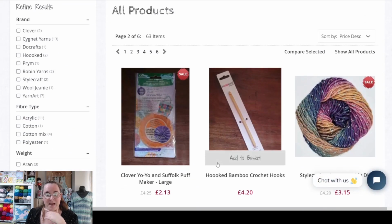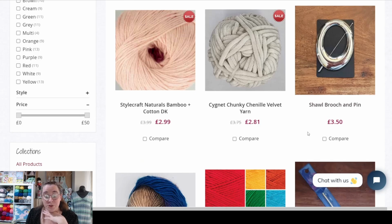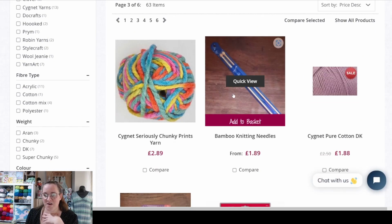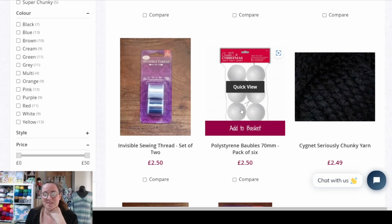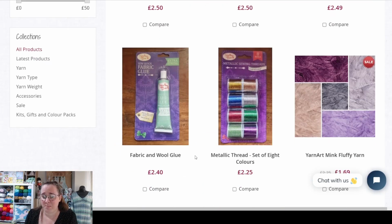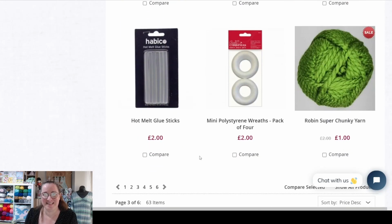Okay, we've got pages and pages here. We've got hooks, we've got shawl and brooch pins, different types of scissors, and lots more yarn. So even stuff like this, which is the polystyrene baubles, I've got some of them, I just haven't used them yet. The invisible thread, that works really well as well. I have some of that. I've bought the fabric glue, haven't tried it out yet. I'm too scared. I might stick fingers together because we all know how clumsy I am.